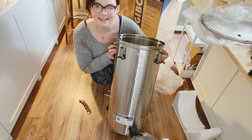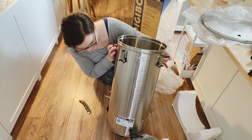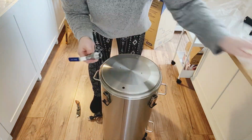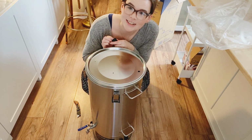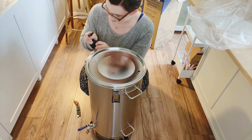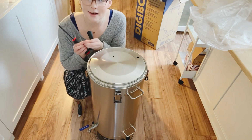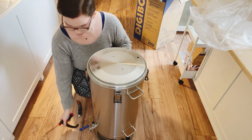Ta-da! Look how nice it is. Look, it's like half the size of my body. This is crazy. Oh my gosh, here's the inside. Who needs instructions? We'll just wing it, right? Oh God, this is gonna end up awful. I need a screwdriver, so I'll be right back. Back with a Phillips screwdriver, and then we're just gonna put on the lid. And this has actually been super easy to put together. I really didn't need the instructions.